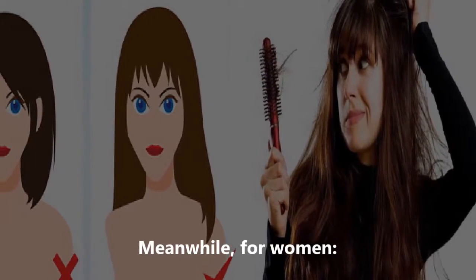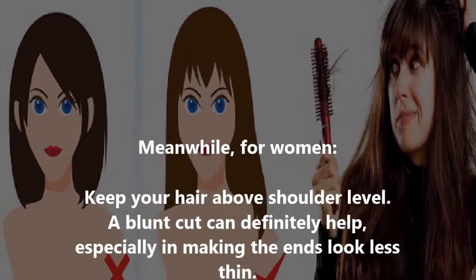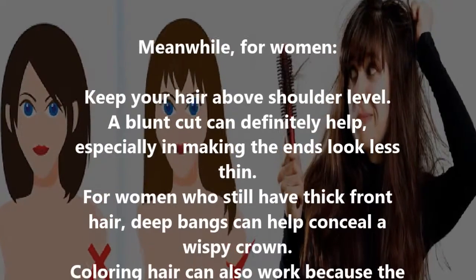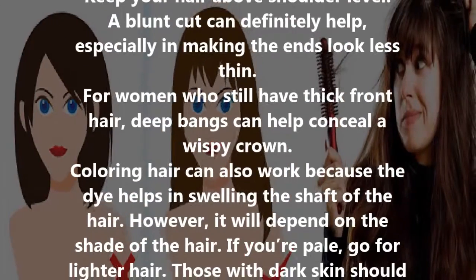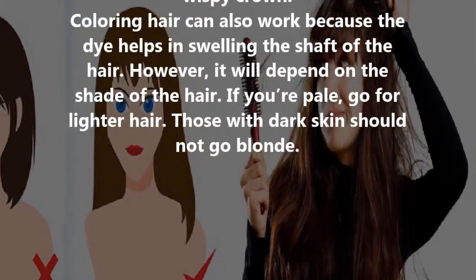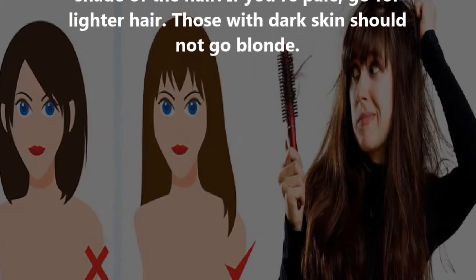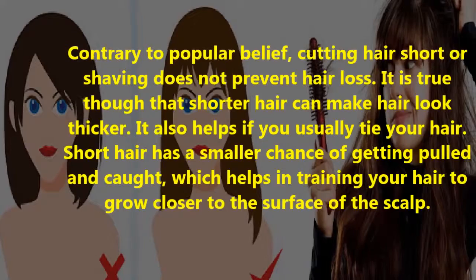Meanwhile, for women, keep your hair above shoulder level. A blunt cut can definitely help, especially in making the ends look less thin. For women who still have thick front hair, deep bangs can help conceal a wispy crown. Coloring hair can also work because the dye helps in swelling the shaft of the hair. However, it will depend on the shade of the hair. If you're pale, go for lighter hair. Those with dark skin should not go blonde.